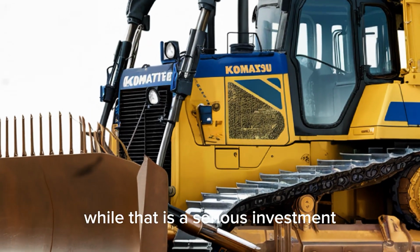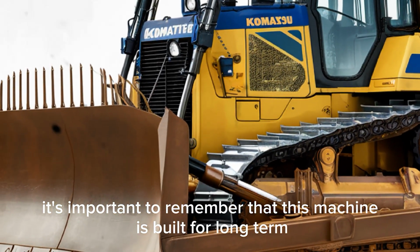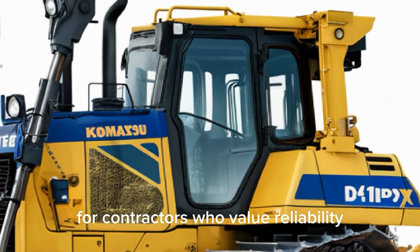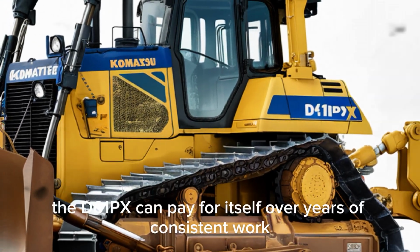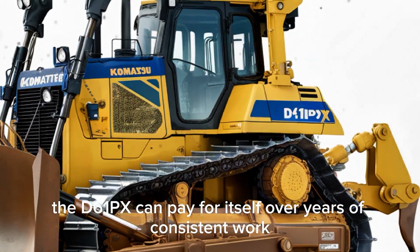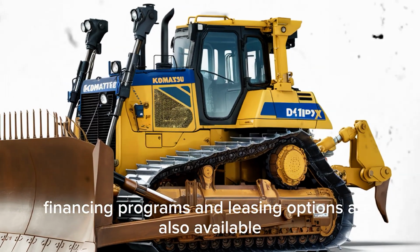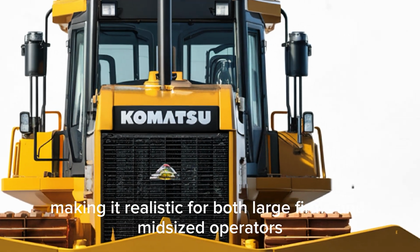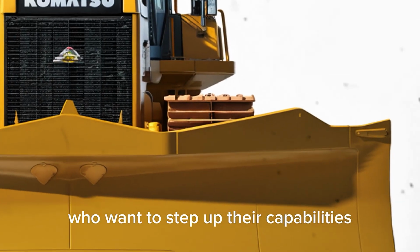While that is a serious investment, it's important to remember that this machine is built for long-term durability and efficiency. For contractors who value reliability and need a dozer that keeps downtime to a minimum, the D61PX can pay for itself over years of consistent work. Financing programs and leasing options are also available, making it realistic for both large firms and mid-sized operators who want to step up their capabilities.